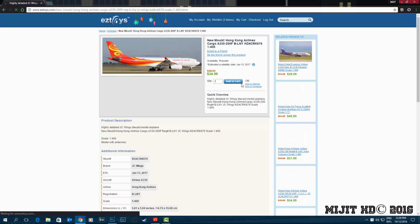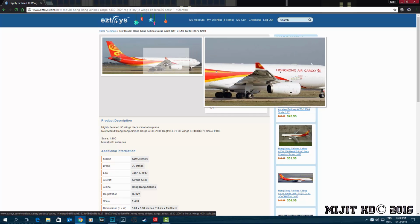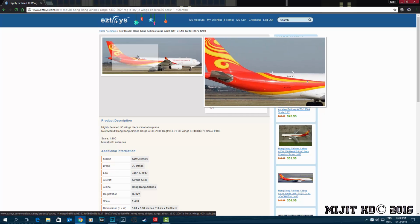Next up is the Hong Kong Airlines Cargo A330-200F. Registration is BLNY. Not a bad looking aircraft. Not that big of a fan of A330 freighters.